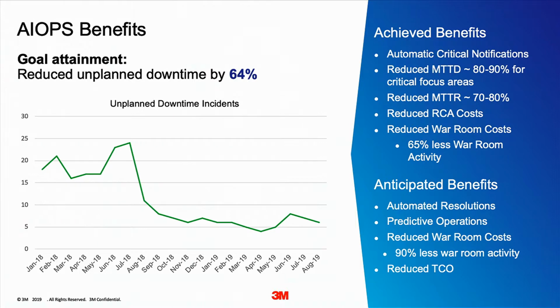For some of our achieved benefits, we have automatic critical notifications, which we touched on, reduced mean time to detect by 80 to 90% for our critical focus areas at the current time, mean time to resolve 70 to 80%, and we'd have reduced RCA costs, as well as reduced war room costs. One thing with the war room costs I want to call out, it's not just the cost of getting people all into a war room and dealing with things that way, it's also the amount of code oranges and code blues that we've had that we've reduced down and impacting our performance that way.